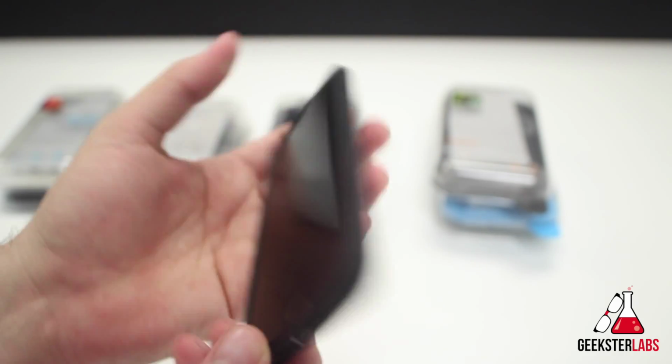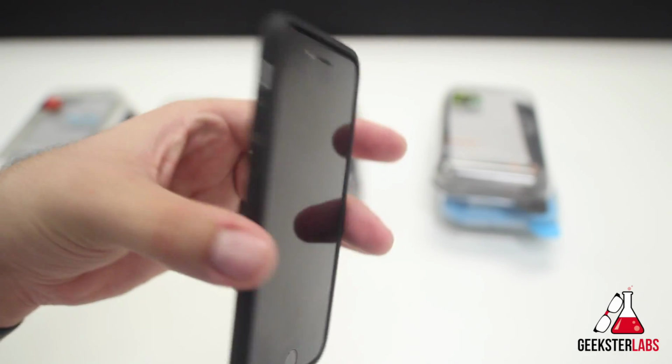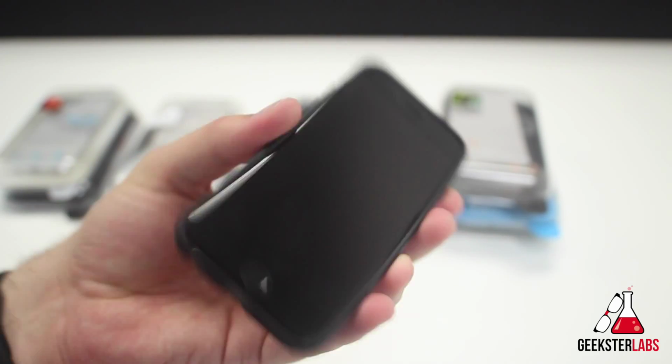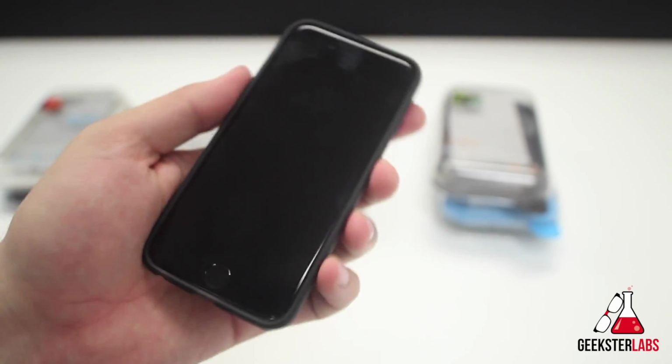So really good case, very thin. It doesn't feel like it adds any bulk whatsoever to your phone. Like I said, it's only 12 grams. So it's a really nice case, and it retails for 20 bucks. All right, now let's get to the next one.